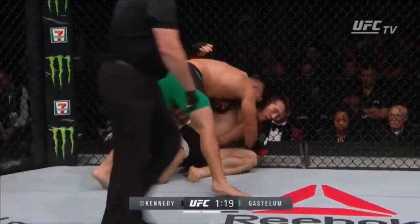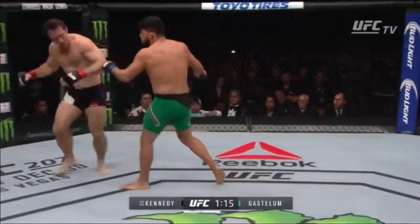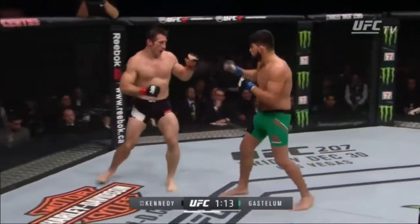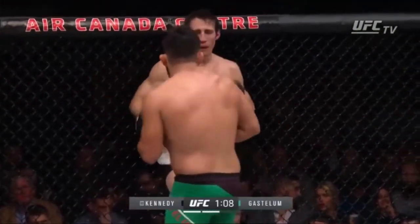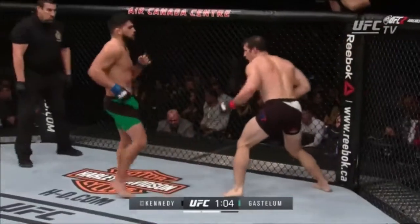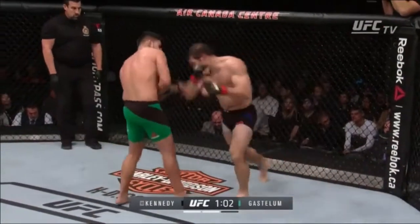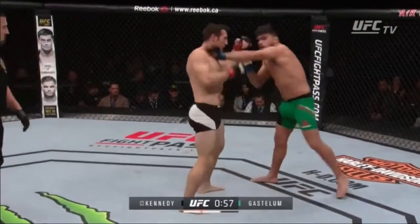Gastelum beat Nate Marquardt the last time he fought 185. It was a doctor stoppage. Yeah, he beat him badly. Yeah, he did. Mexico City. But that was also a situation where he couldn't make the 170 weight. They made him fight 185. I mean, it's happened a couple of times now. Yep. If Kelvin could just get it together, he's so talented.